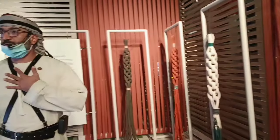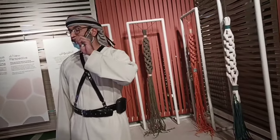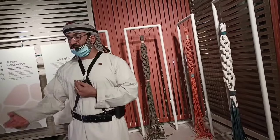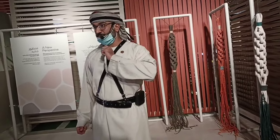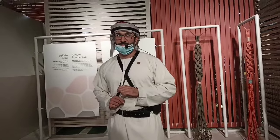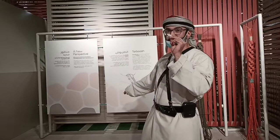In this area, guys, a lot of people ask us, you Emirati guys, why do you wear this? What's the reason behind that? This is your uniform, and this is my Bedouin uniform, but why don't we take this off? There is a reason behind that. Actually, we call this one Tarbush. This is the name of this piece.